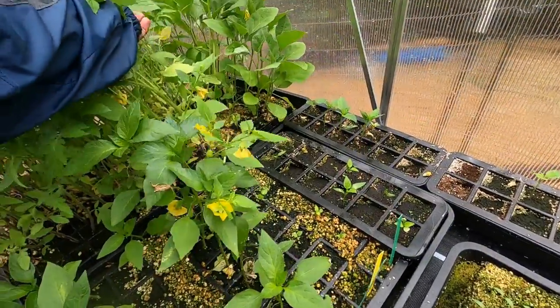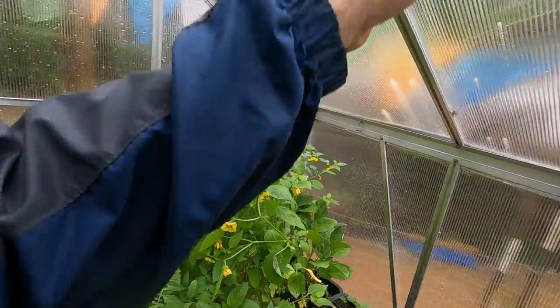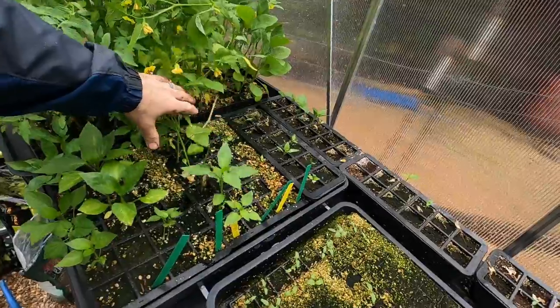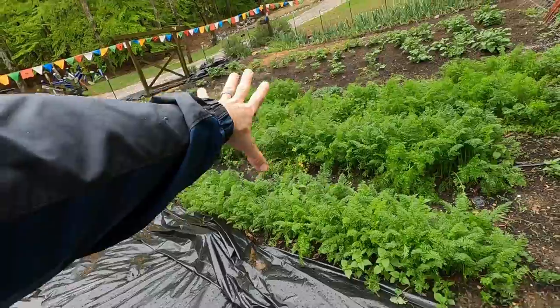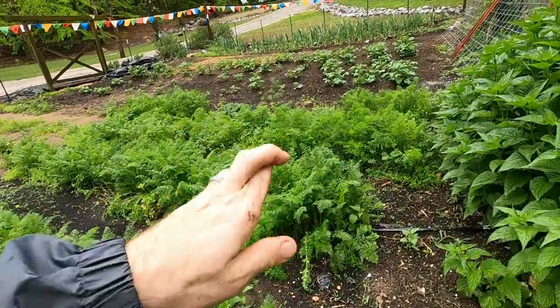I actually have started some more inside the house, as you guys know, and I'm gonna start some more either today or tomorrow. I just want a good backup in case these don't do very well. Hopefully soon, in the next couple of weeks, we can get those tomatoes and peppers and eggplants planted, because this will be pulled up, that area will be ready, and I got that area over there that'll be ready. So fingers crossed.